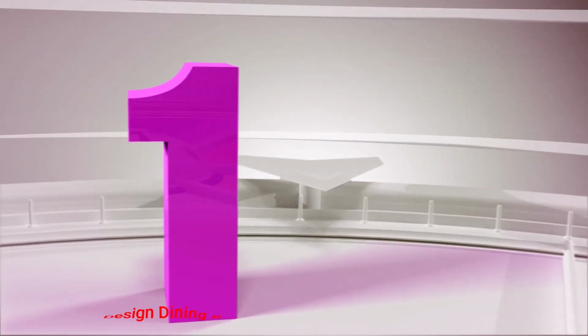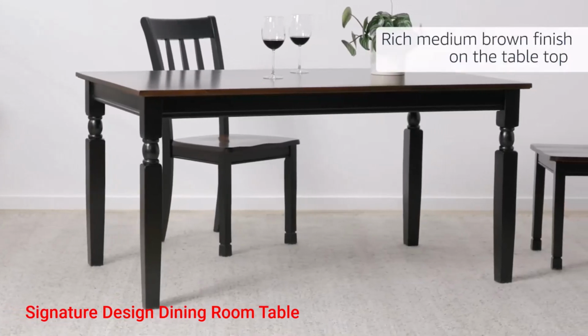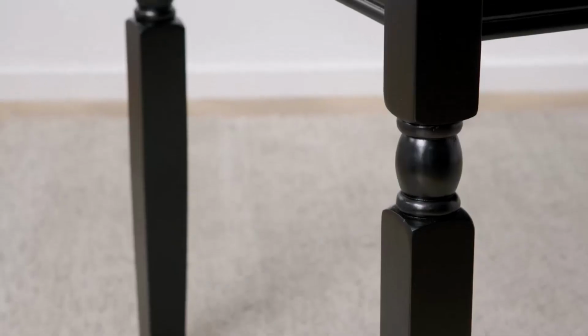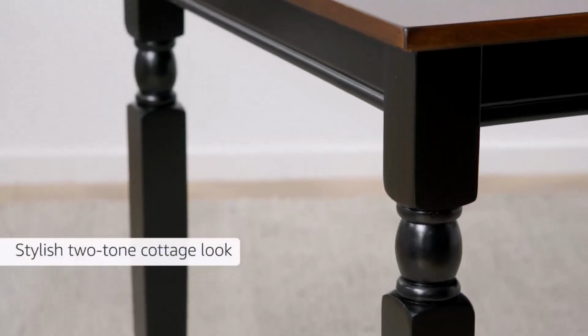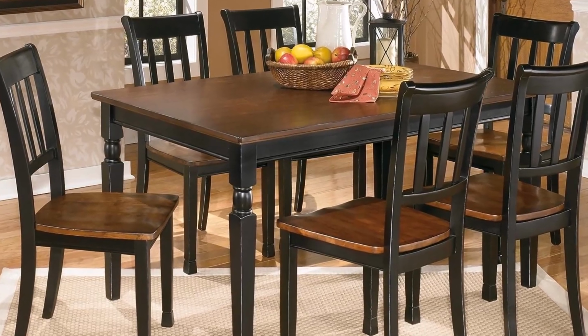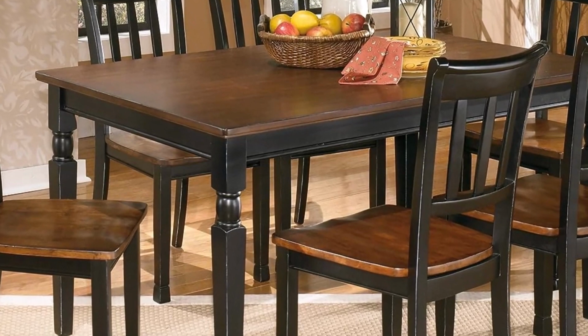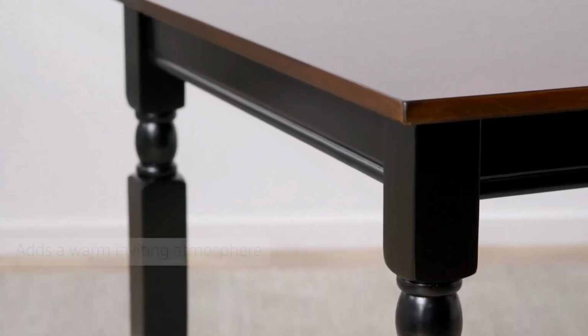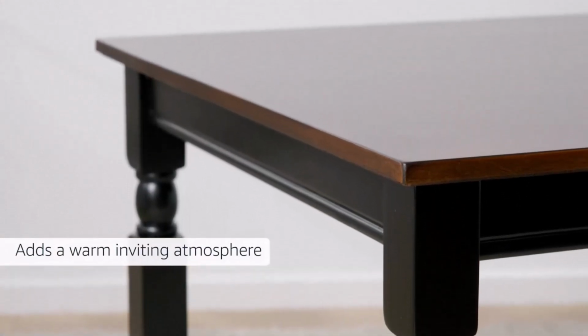Number 1. Signature Design Dining Room Table. Do you have a low budget? Well, you should look at the Signature Design Dining Room Table. It's a stunning addition to any dining room. The warm wood seats are comfortable to sit on, while the farmhouse-style tabletop creates a cozy atmosphere, making it a great spot for gathering friends and family.